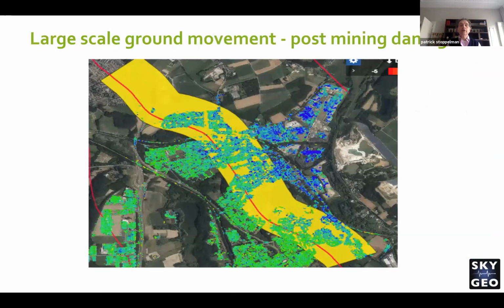A few examples of what we do. Here, typically, you see large-scale ground movement, and it is causing post-mining damage. This is what's taking place in many areas of the world, also here in Europe, where mining is being abandoned and the groundwater pumps are being stopped. Over a period of 10, 20 years, you get all kinds of effects. Here you see a situation where there is large-scale uplift, but if you zoom in, you would see that there are big differences. There are potential sinkholes. And these red lines are breaches in the underground, and they also cause strong differences in pressure.